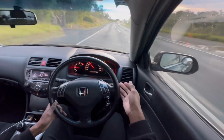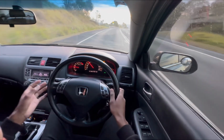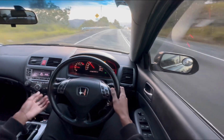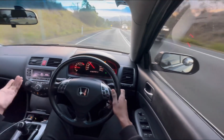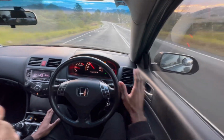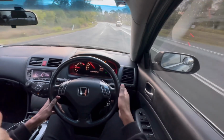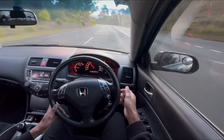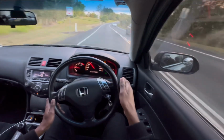Now, obviously there's other cars out there that are just as good, but the reason why I have such a hard time deciding to sell this car is because it does it all. This is something I can take on the track and beat Type Rs with. I've beaten Type Rs on the track with this car. And that's why I say that this is such a capable platform. It's such a good car.